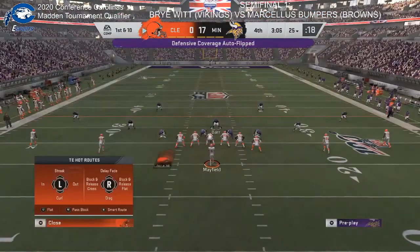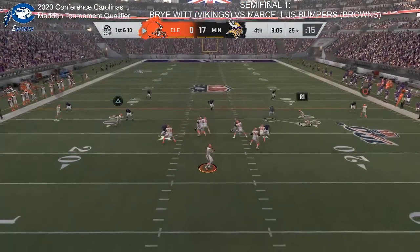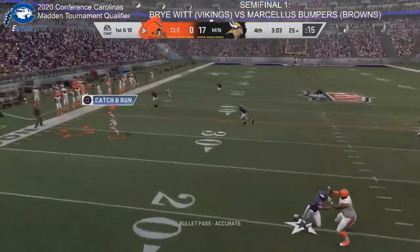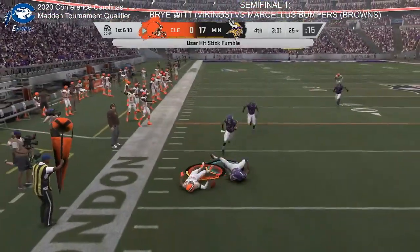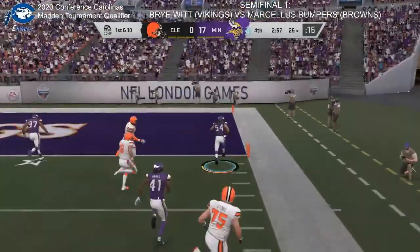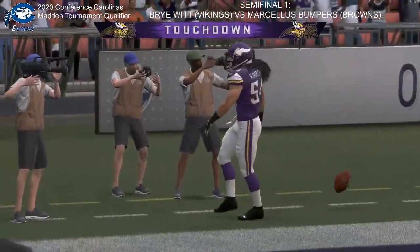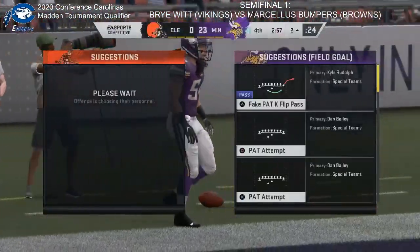Mayfield going to lead the Browns up now, first and 10 at their own 25-yard line. Working out of the gun, Mayfield. Looking left side, that's caught by Landry. And I think the ball's out, and the Vikings pick up the football. And they're going to bring this one back. It's a fumble return, a scoop and score for the Vikings.